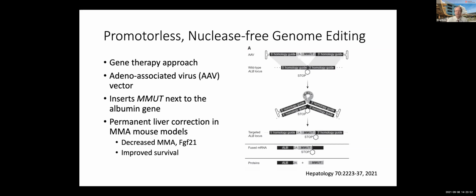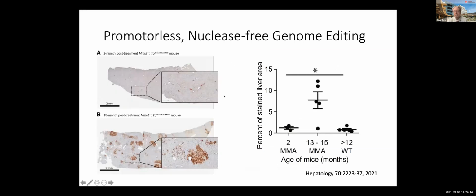So this is going to look at the use of this vector in patients who are children. And the past studies have shown permanent liver correction in mouse models of methylmalonic acidemia, including improved biomarkers and improved survival. This is just a slide taken from a recent article showing that after treatment of animal models of methylmalonic acidemia, the enzyme production was robust and improved and increased in time.